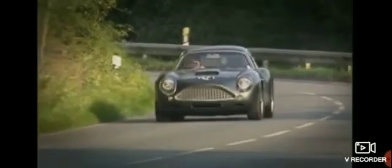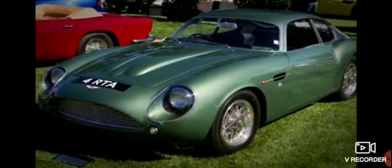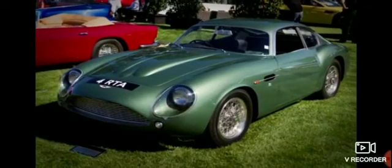Most went on to see great racing success and are still highly prized by their owners. The car was seen as such a great work of art that a thriving unauthorized private market has developed to meet the demand for Aston Martin DB4 Zagato recreations.